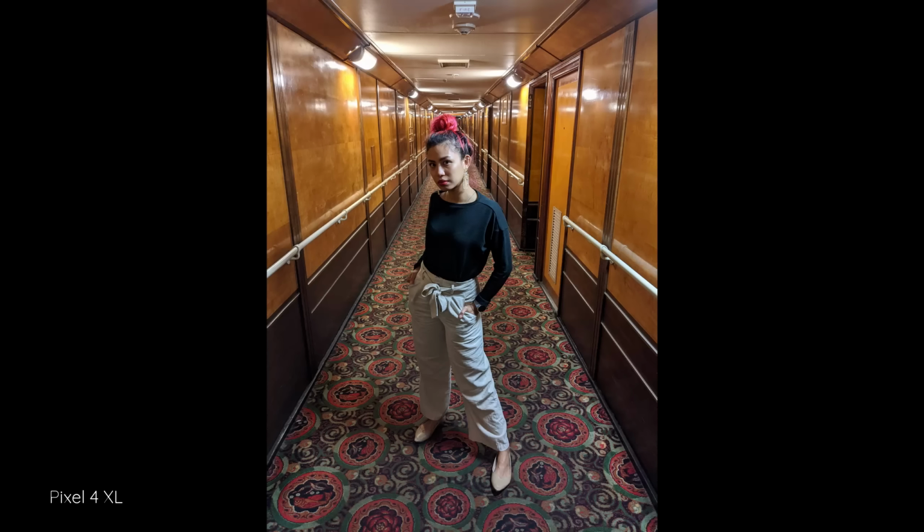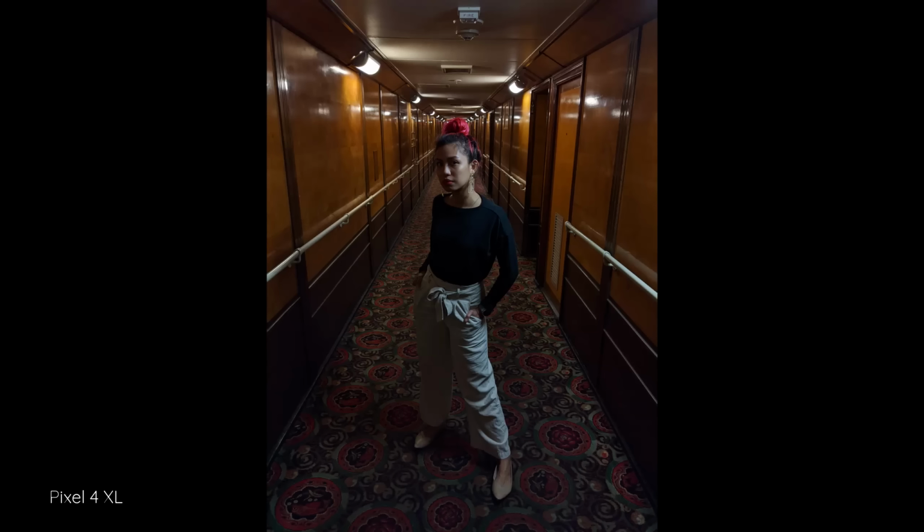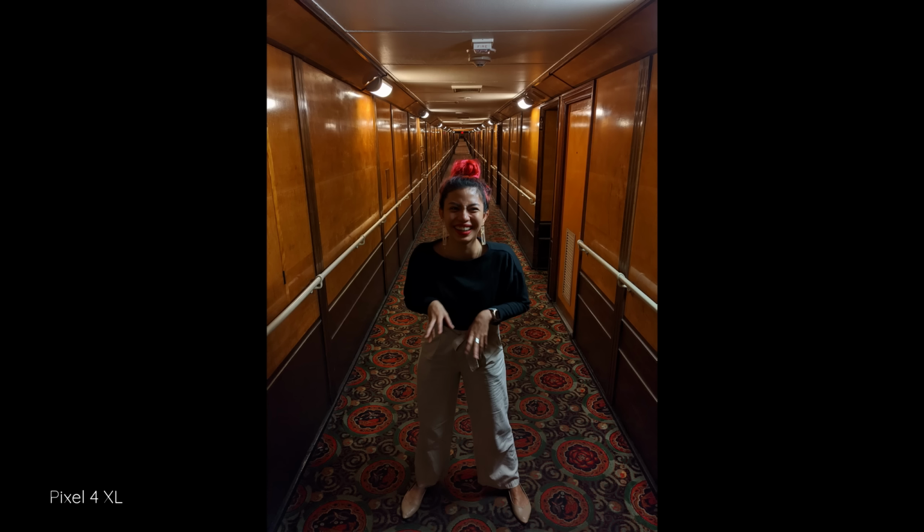It's great to see how this level of split toning can be achieved live and in the moment. You don't have to go to a separate app after the fact in order to achieve the same result. And then there's, of course, astrophotography.